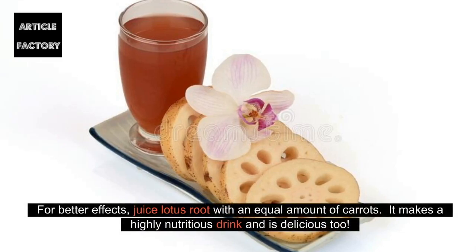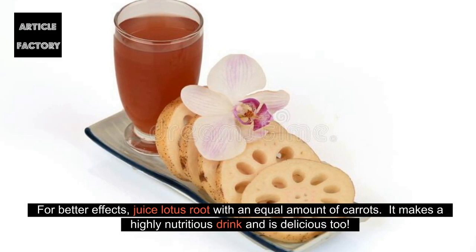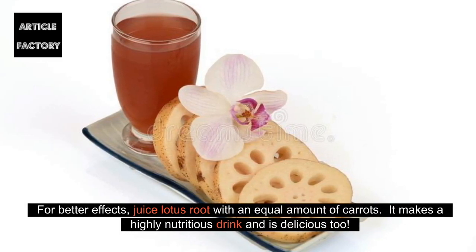For better effects, juice lotus root with an equal amount of carrots. It makes a highly nutritious drink and is delicious too.